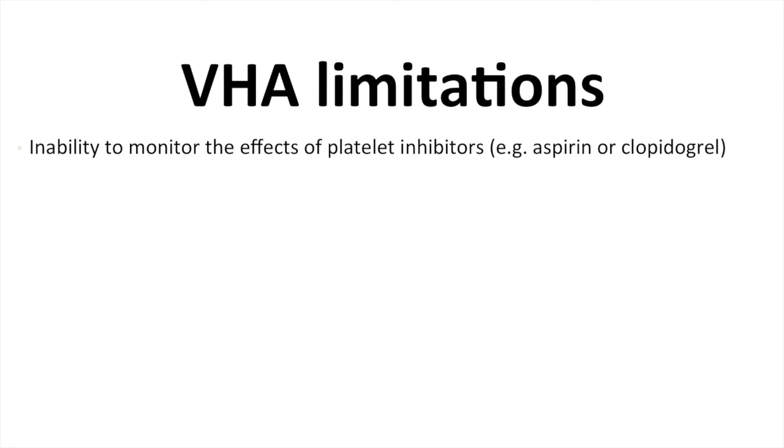Of course, the viscoelastic hemostatic assays like the TEC and Rotem have limitations. One limitation is that they are not able to see the effect of platelet inhibitors like aspirin and clopidogrel. That is because they bypass the effect of these drugs. So we need other assays to show if there's a coagulopathy related to platelet inhibitors.